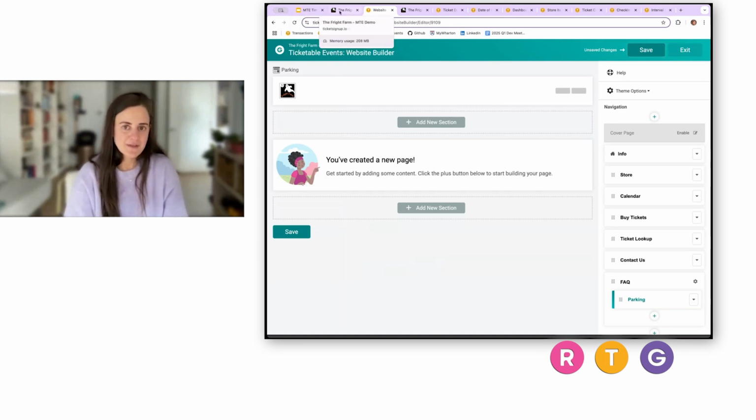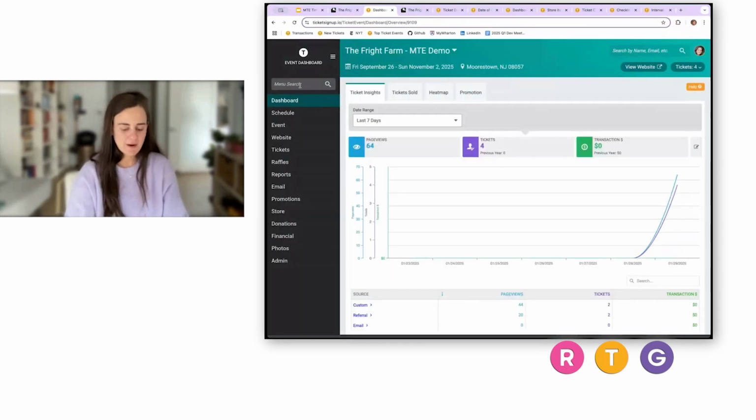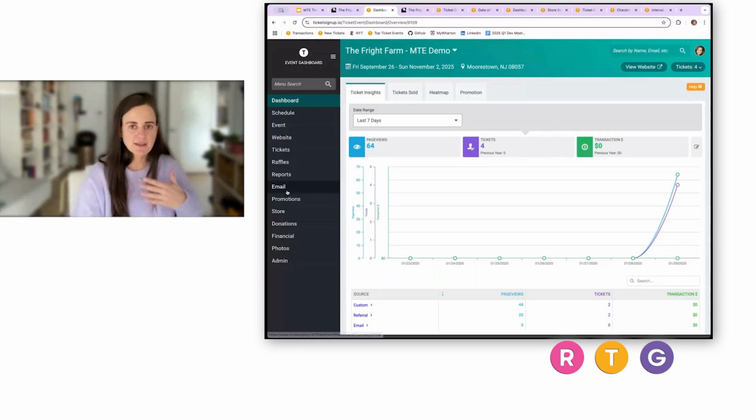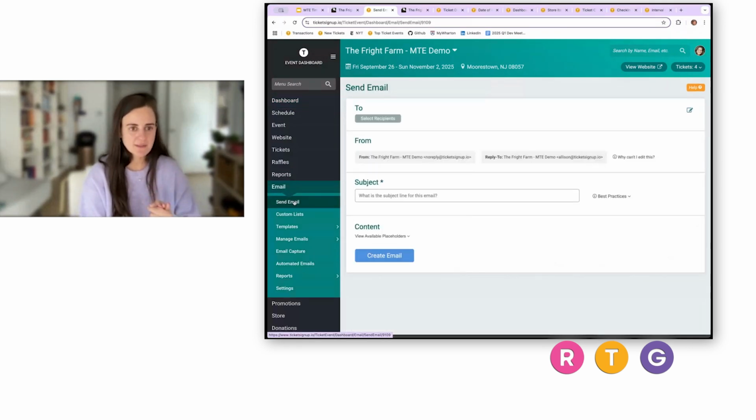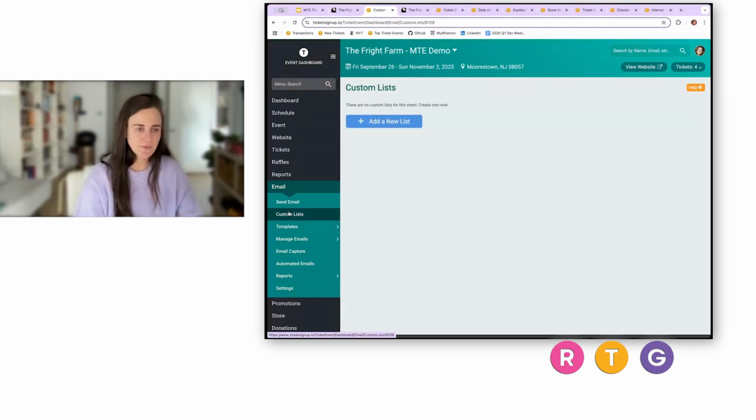We also have free email marketing, and that is a really powerful tool because there are a lot of organizations that are using like Constant Contact, MailChimp. They're paying a lot of money each year, and TicketSignup's email marketing can be used for two different purposes. One is to send marketing emails. So what we let you do is upload custom lists.